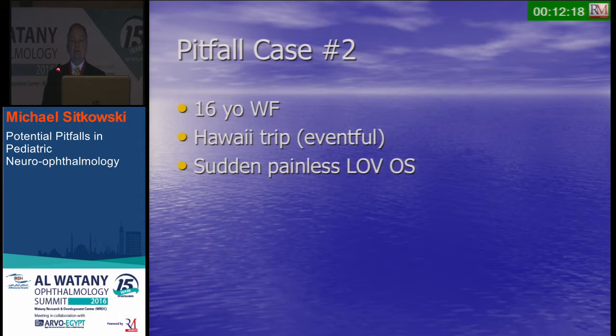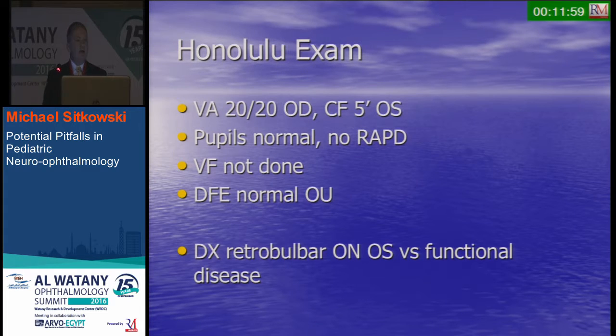Now, second case, it was a 16-year-old girl who was on a graduation trip with her family to Hawaii, and there was a lot of family conflict during this vacation, and she had a large argument with her parents and became very stressed and immediately stated that she had a sudden loss of vision in her left eye. She was seen in Honolulu with visual acuity of 20/20 and count fingers.